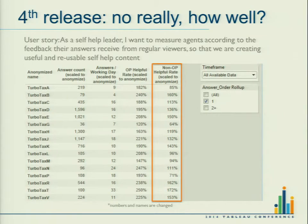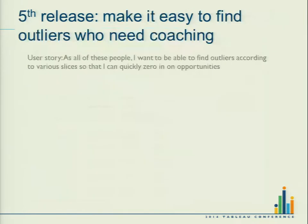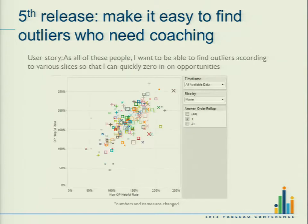Now, we've been doing a pretty good job so far creating metrics, but what it's kind of turned into is just a wall of numbers. It's hard to make sense of this and say, well, where are we doing poorly, where are we doing well? Luckily, this is one of the things where Tableau really excels. So once we had all those metrics in there, our next user story was pretty easy. As any of these people, they wanted to be able to find outliers so that they could quickly zero in on the opportunities. So we just did a scatter plot. It was actually probably about 15 minutes worth of work, but we called it a week.